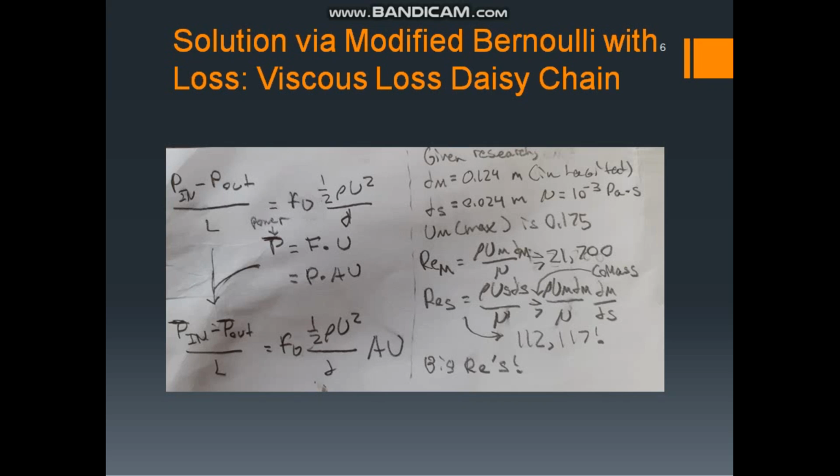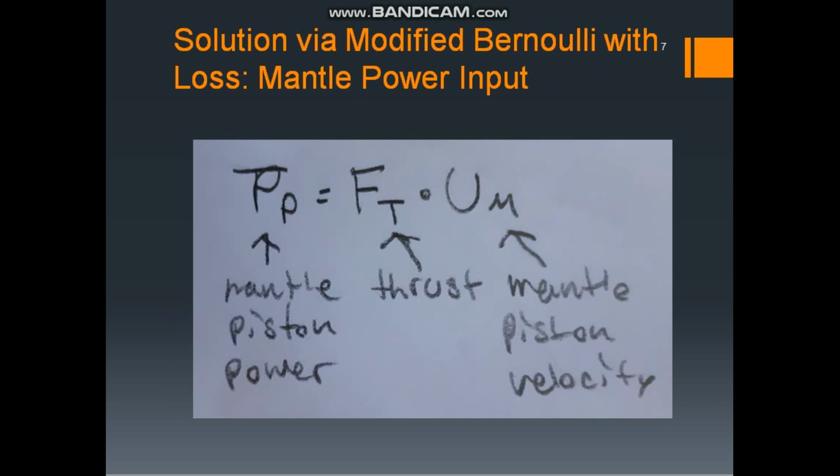All this makes use of the assumption that U and P are uniform along each cross-section, which seems valid since the system easily achieves flows with high Reynolds numbers, indicating lots of turbulence and velocity mixing. The power inputted by the mantle movement is fairly simple. For a piston exerting force on a system with changing volume, the power is equal to force times velocity.